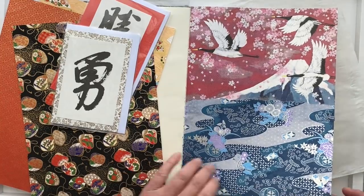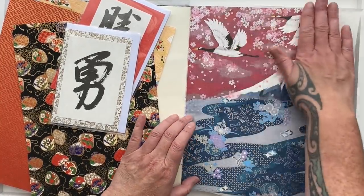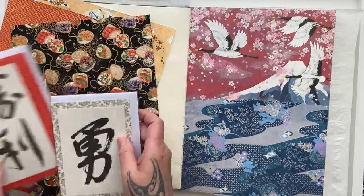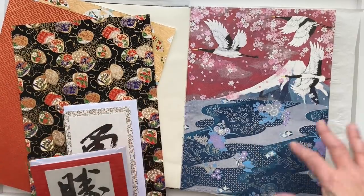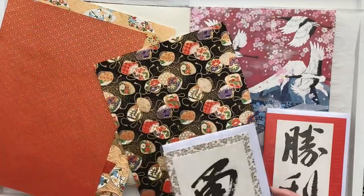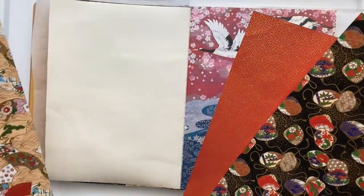Right, so that's a great start. On that side, those papers are beautiful. Now we just have to decide what we're putting on this side because I've got so many options. Now, I'm not saying that that side's finished. I'm just saying it's a great start.